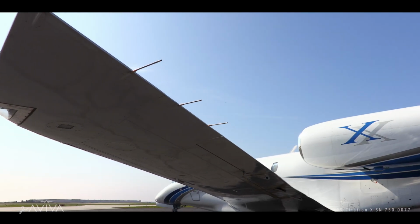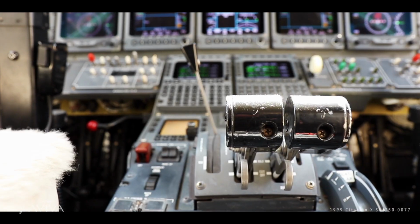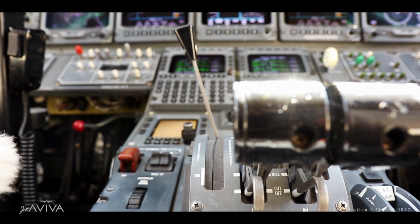On top of all of this, the engines are enrolled on CorporateCare, the APU enrolled on MSP, and avionics enrolled on the Honeywell Avionics Assurance Plan.